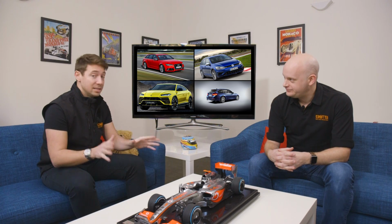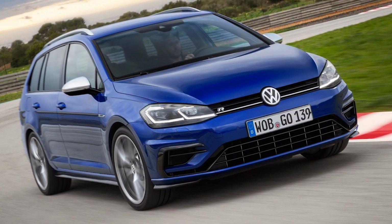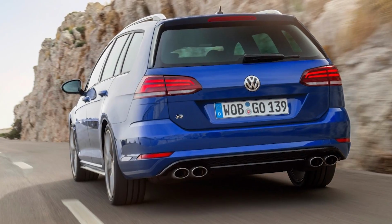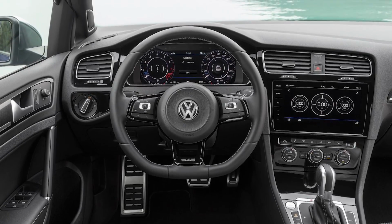Yeah, amazing. Talking about fantastic family estate cars, we now have this. Top right, the Volkswagen Golf Estate R. Yes, it's kind of like the RS6 Lite, or the RS4 Lite, you know. 300 horsepower, all-wheel drive, DSG gearbox, estate body. Subtle Golf looks, I would say. This thing flies under the radar, given its 300 horsepower.